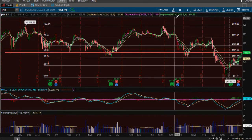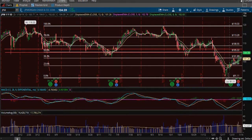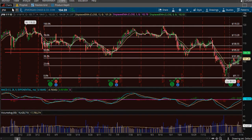If that does break, we have a decent-sized range on the upside here. JPM has some great options available. They're relatively cheap and the spread's pretty tight. So this is a setup I want to look at going into Tuesday. Like I said, this play could go either way as well, so we'll have to see what the SPY does and then follow along here.